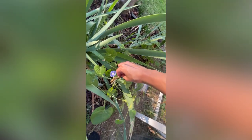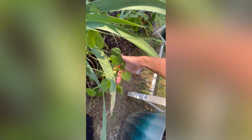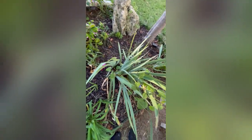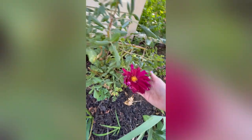Wish they had a picture of them open, but he's super pretty. Most people know what they are. They're an old-fashioned type plant. Look at this, and we can just see if we can get him going over here. Whoop. This is a dahlia. It's not doing too hot. It's the first year of me trying them.